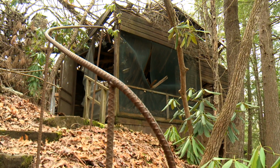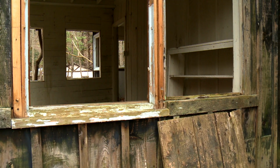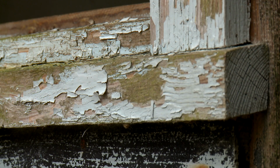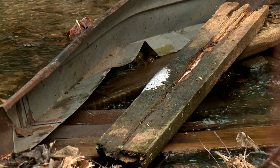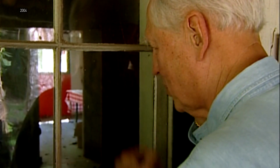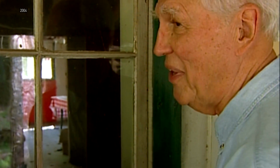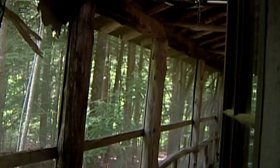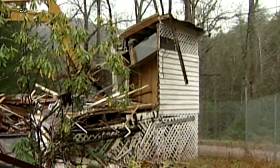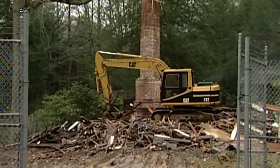Ultimately, the Park Service came up with 7 different options for Elkmont that ranged from saving all the buildings, saving some, or tearing everything down. Meanwhile, the cabins were vandalized. People come in and trash it. That make you sad, kind of? Make me mad. And part of the Wonderland Hotel collapsed. So in 2006, crews tore it down.